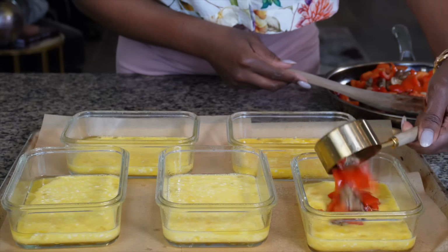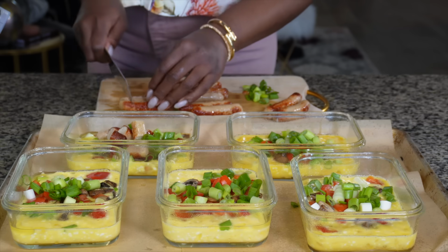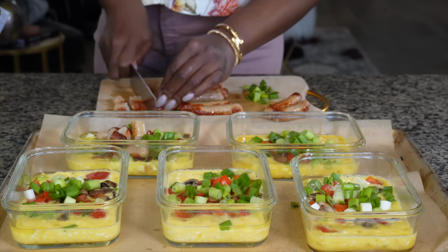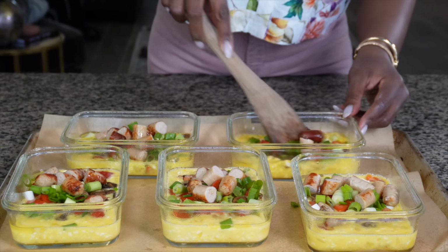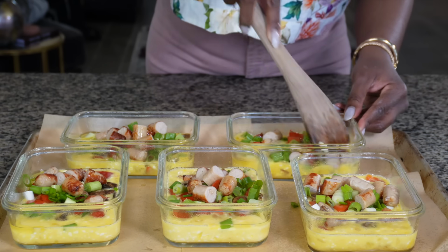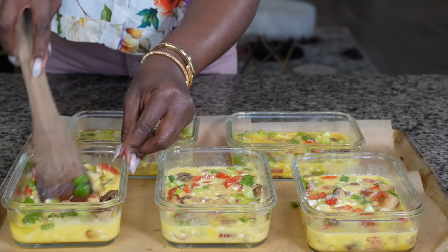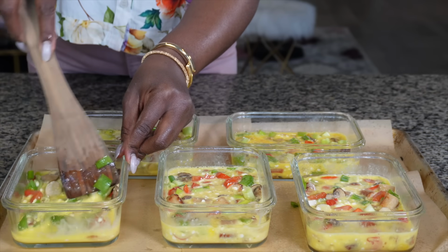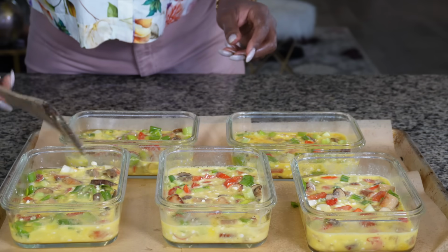Now we're gonna add in a half a cup of our veggies. I'm gonna add in some green onion. So now we're gonna add 2 to 2.5 chicken sausage to each of these. Now we're just gonna make sure that this is all nice and combined in there. So those chicken sausages bumped up our protein a little bit. 2 links have an additional 11 grams of protein.